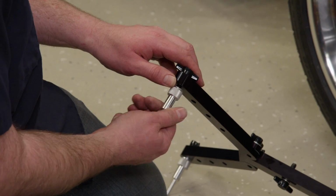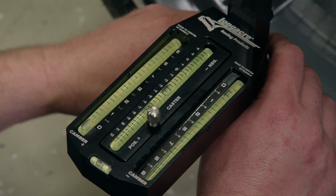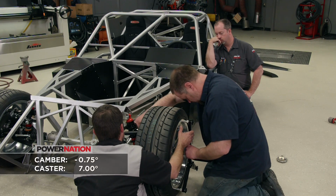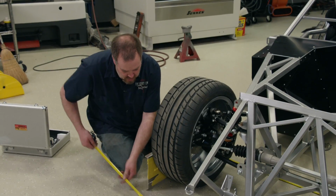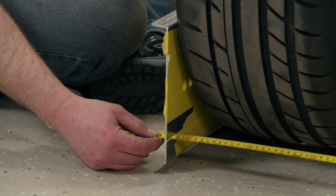Now the caster camber gauge is put in place and adjustments are made on the upper control arm. We went for a mid-range setup that is not overly aggressive. Toe was also set. We put it at a 1/16 of an inch toe in.